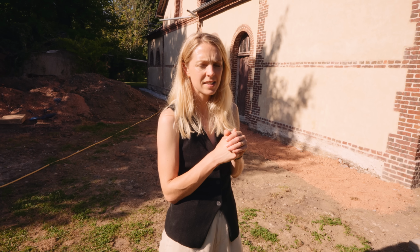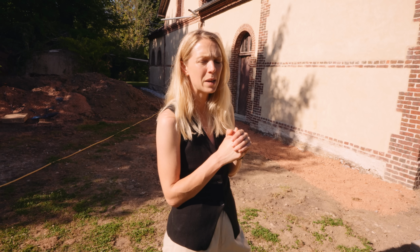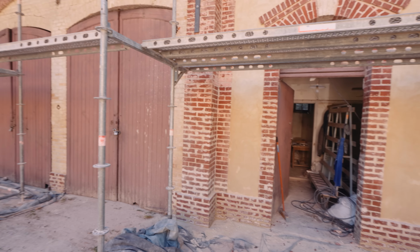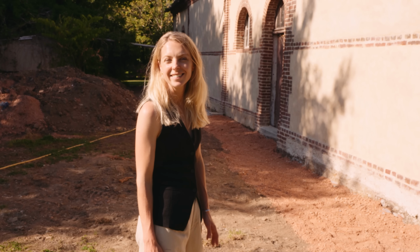Well, with the facade and everything, there are going to be big costs, but it will be worth it because we'll also be rescuing a historic building. So that's priceless, isn't it? It is.